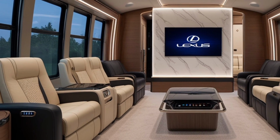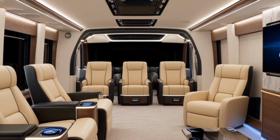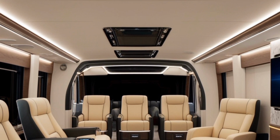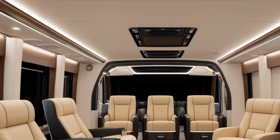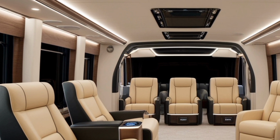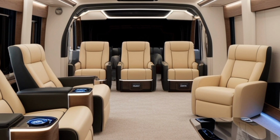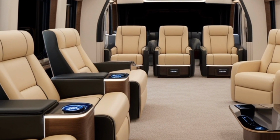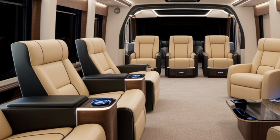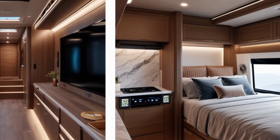The floors are crafted from anti-scratch engineered wood with underfloor heating for colder climates. You even get an automatic sliding wall that partitions the lounge from the rest of the living quarters, giving you extra privacy. The kitchen area is nothing short of gourmet. It features a marble countertop, induction stove, built-in air fryer, and a full-size stainless steel refrigerator with a wine chiller. Touchscreen control panels let you manage lighting, temperature, and appliances. There's also a retractable dining table that seats four comfortably, finished in brushed aluminum and wood grain.